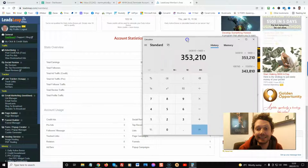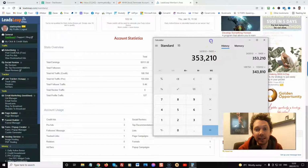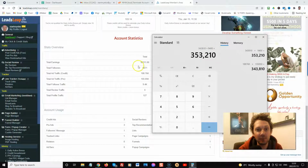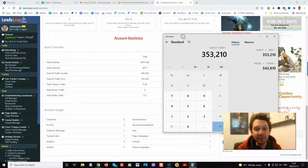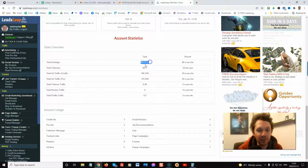353,210 clicks. That is how much traffic I've got from this one traffic source, and that traffic source is leadsleap.com. Now, these numbers are not your typical numbers. I've been a member of LeadsLeap for over 10 years, and you can also see that I've earned over $9,000 in commissions from LeadsLeap.